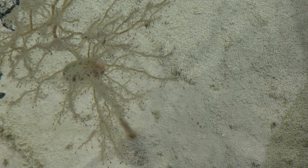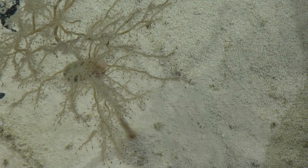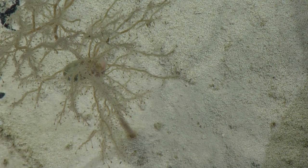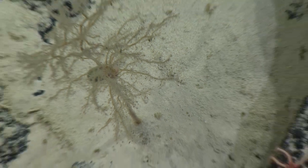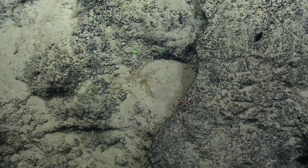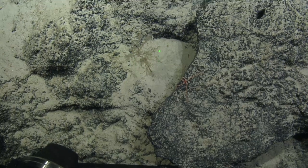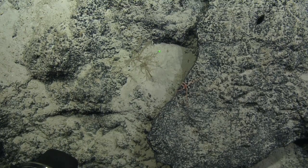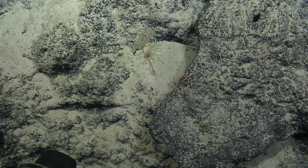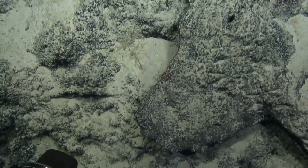Can we get a different angle? You can try. Go wide for a second, or just zoom out a little bit. Maybe a little more. Can you see anything on the still cam? Not really. We're kind of down, pointing up at it. But, huh. Man, that's either a brittle star sitting right on top of it, or that's a baby octopus.